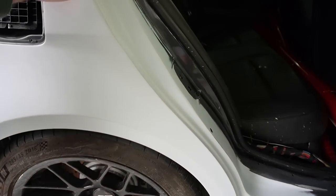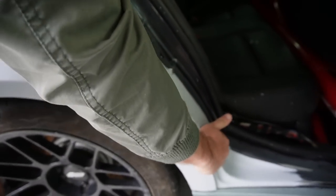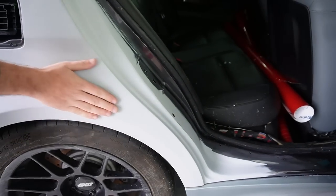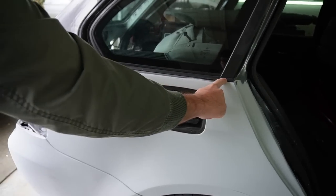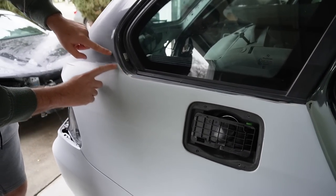We took off the door hinges. This right here, the blend is very smooth. Now we actually paint this section. It's gonna come out super nice. This entire quarter panel is very smooth, ready for wrap. The blend over here is very smooth, so the transition for the wrap is gonna come out absolutely perfect.